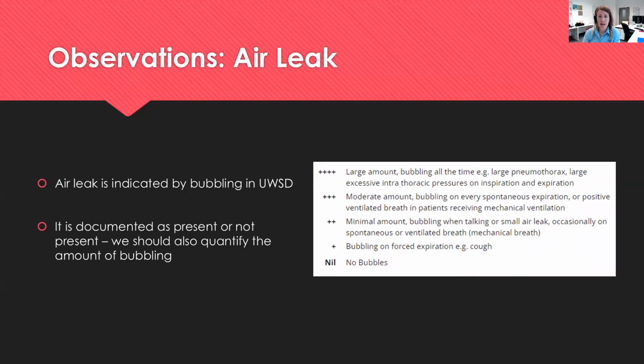but air is indicated by bubbling. We document it as present or not present, and best practice and what we should be doing is saying, yes, it's here, and we should be quantifying that. And this is a graph, or a table, I should say, that I took directly from the ACI document. And that really uses plus signs as an indication of how much air leak there is. You can see they've tried to, again, give you some objective measures of whether it's 1 plus or 2 plus or 3 plus or 4 pluses.